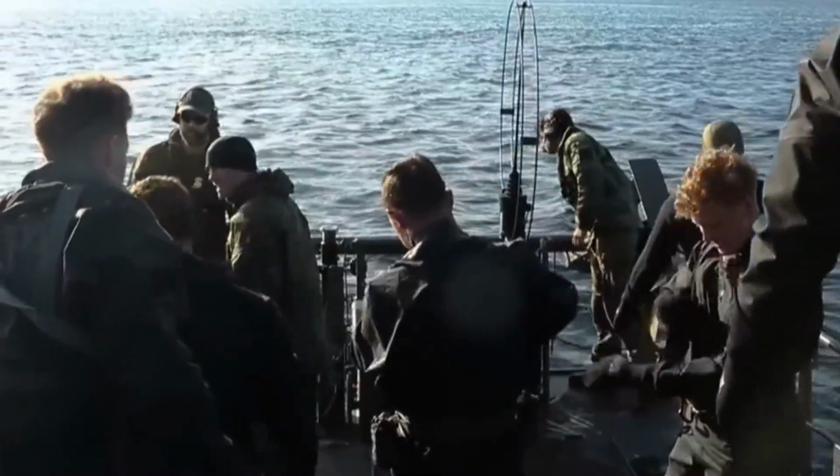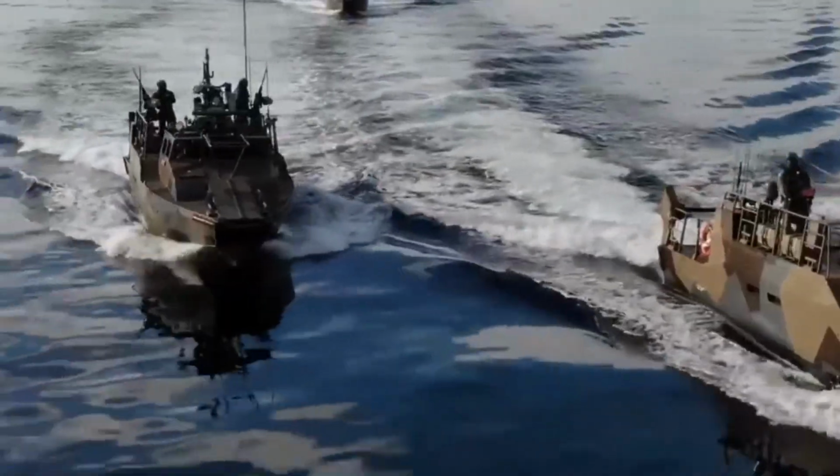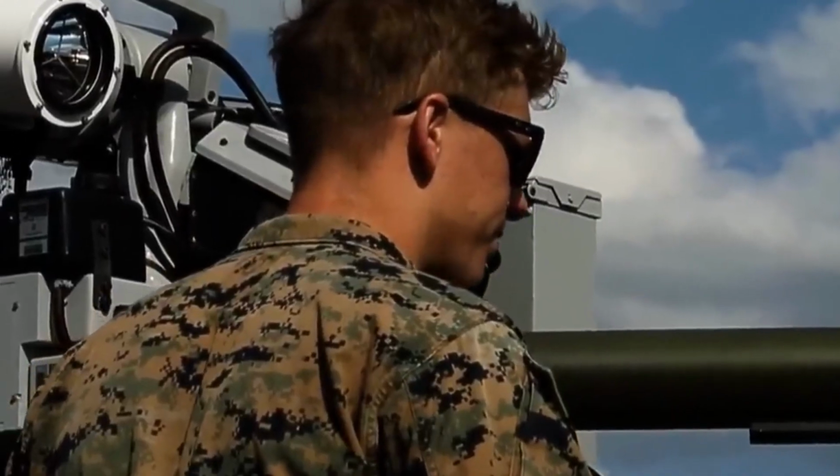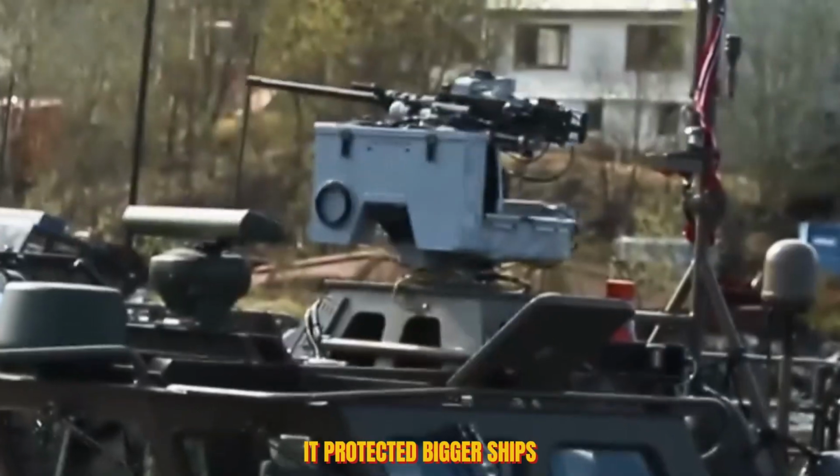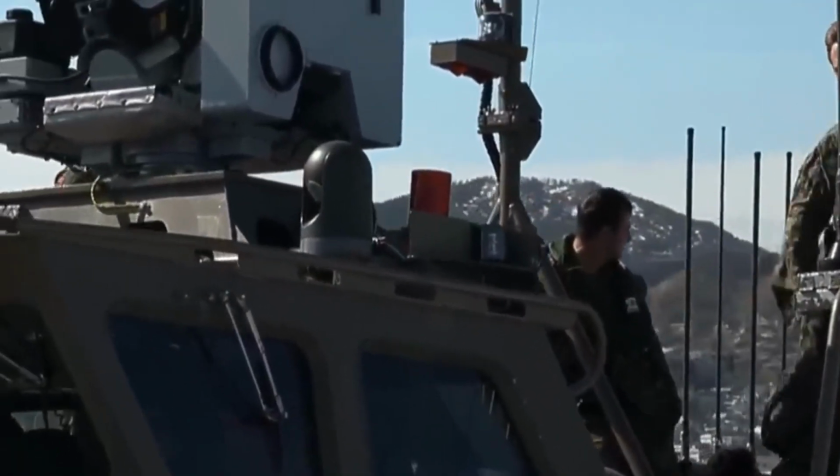The Navy first wanted 48 Mark VI patrol boats, but by 2021, only 12 were made. Not because the boat was bad, but because the Navy chose to spend money on other things. The Mark VI proved itself many times. It patrolled the Arabian Gulf. It protected bigger ships. It chased enemy boats. It passed every mission. But the problem was simple.